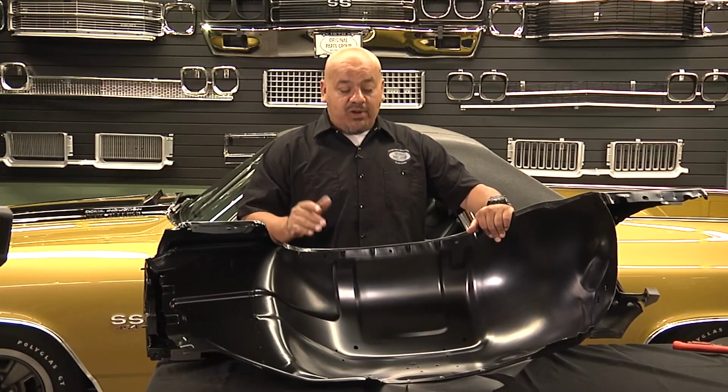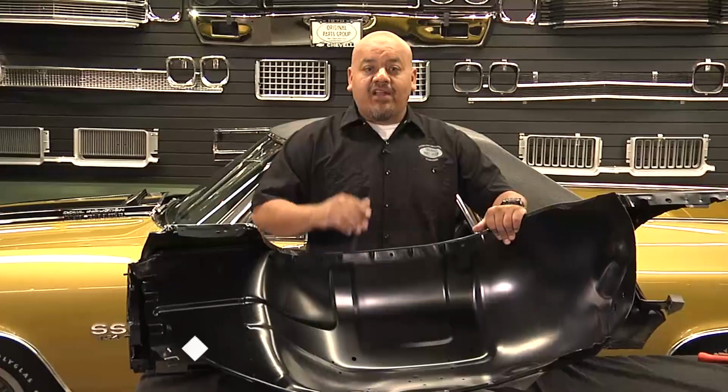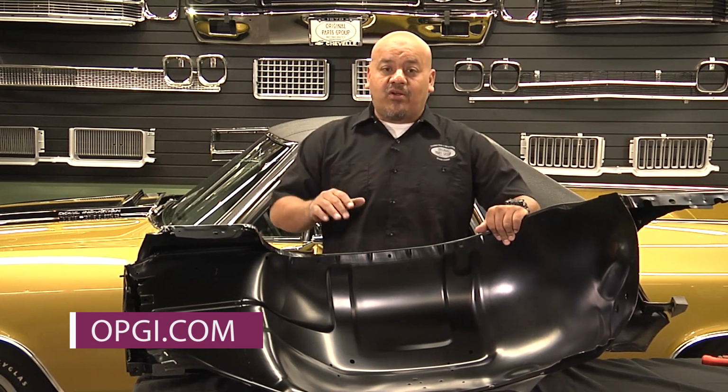Now what you want to do is line it up to the holes, put some loose bolts in there, line up your front end, your hood, anything you're doing if you're working on that part of your car. And then once you're all done with the exterior sheet metal, go ahead and finally cinch down all your screws. When you're done, it'll look just like the factory.